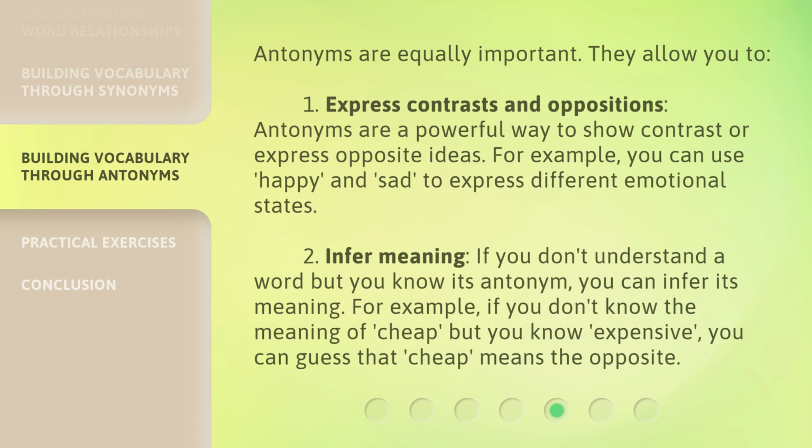2. Infer meaning. If you don't understand a word but you know its antonym, you can infer its meaning. For example, if you don't know the meaning of cheap, but you know expensive, you can guess that cheap means the opposite.